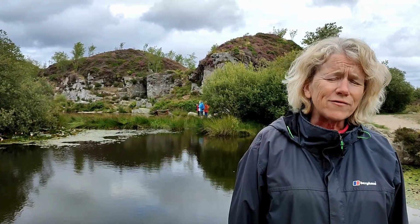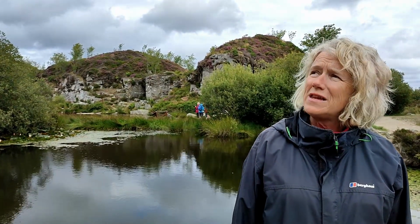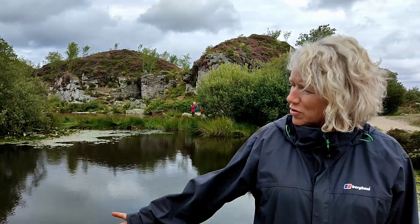This is Hay Tor Quarry. It's completely unseen from the outside. We went through a little gate and suddenly we're in this lovely little, almost like a nature reserve, a beautiful lake and stunning flowers and water lilies, all kinds of things. It's absolutely glorious, and you literally could walk past it without knowing it was here.